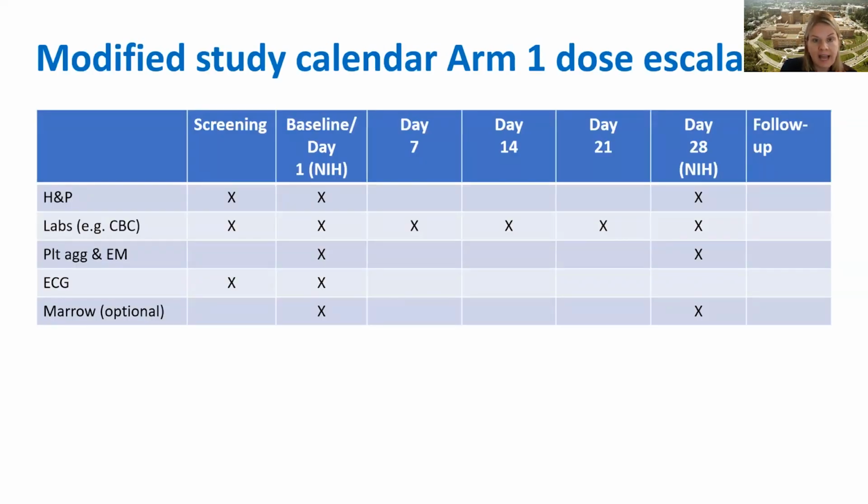So this is the calendar, and so a history and physical, standard labs, platelet studies, and the marrows are optional. We hear you, not everyone wants to give a marrow. If people are able to give them, with fentanyl or Versed or whatever they need, then that's appreciated but not mandatory.